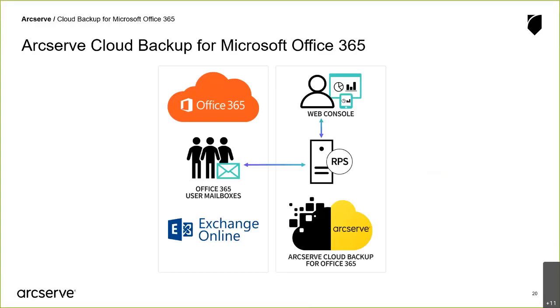Just a quick high-level architecture overview. I mentioned the three core components: Exchange Online, SharePoint, and OneDrive. The web console I just mentioned, in terms of that view, means there isn't any active management you would have to do as an IT admin directly in the cloud. It's all within a UDP console that you can view by simply logging into that console and having view of that information in the cloud.